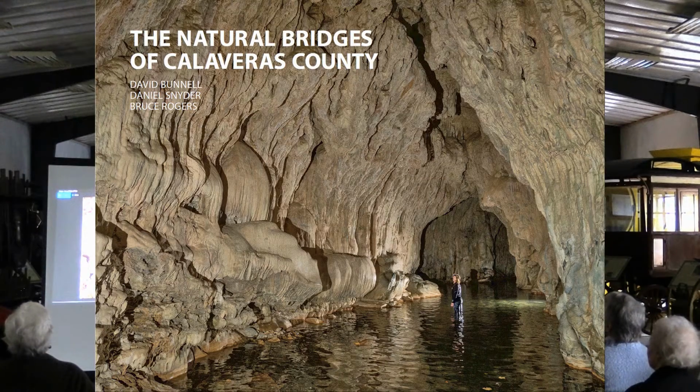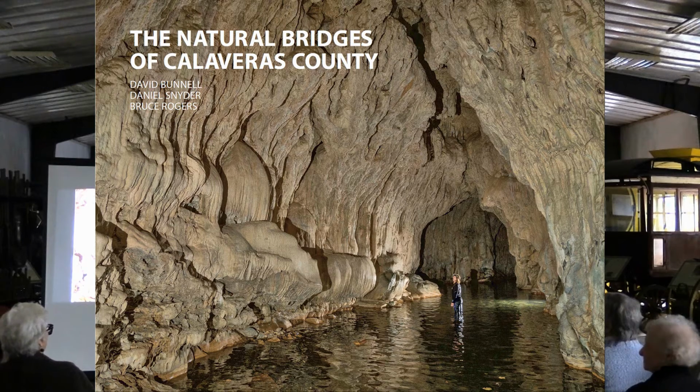Okay, now moving on. Something in between a show cave and a totally wild cave are the natural bridges. I'm sure pretty much everyone has been to this, or who hasn't been down here? So a few of you.